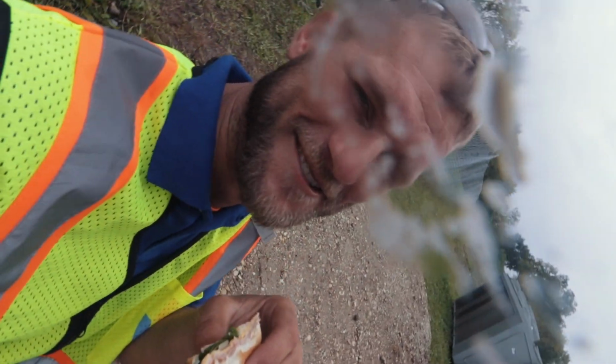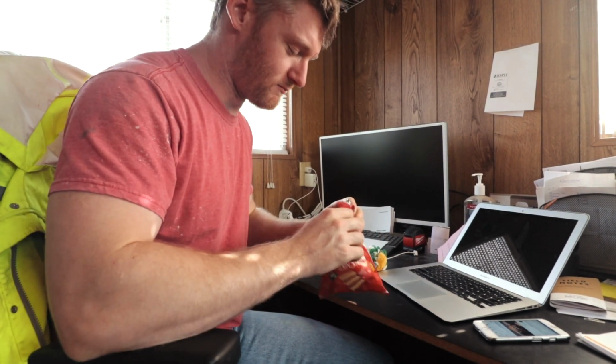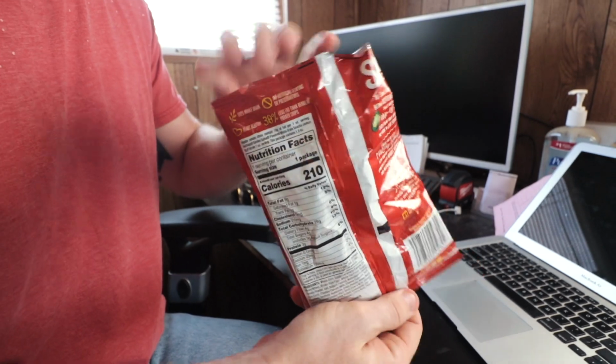I got it right on the lens is what I got. So Sun Chips are my favorite, and I may be weird, but this is the only way that I eat them. Because the best part is the crumbs.